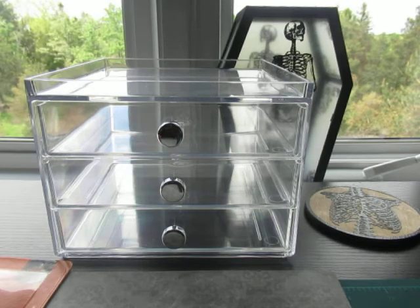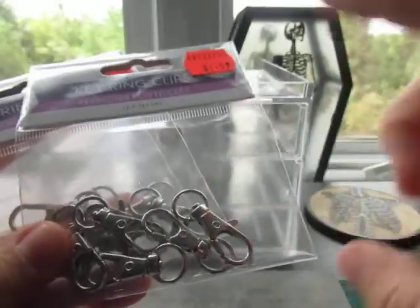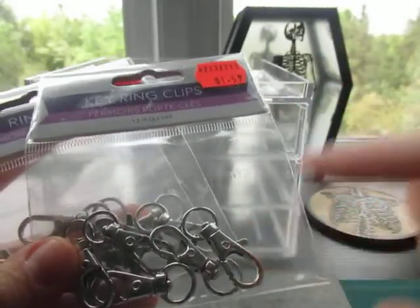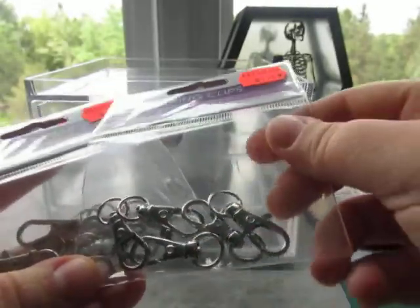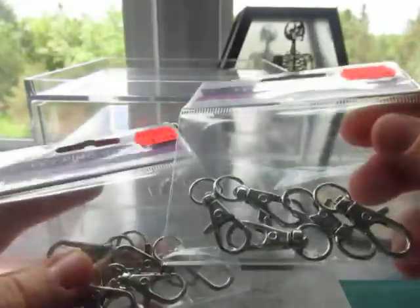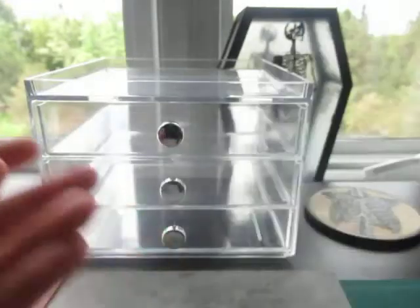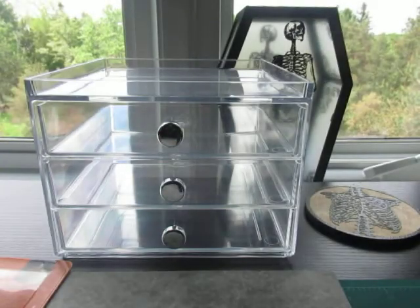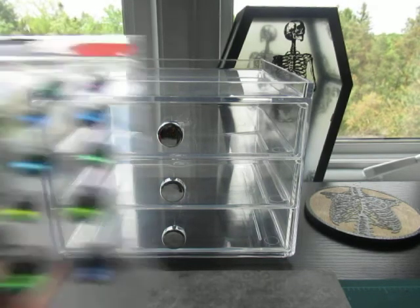I actually ran out of these. I bought three packs of these keyring clips. These are the clips I use to make my charms with, mainly. So it comes with like five in one pack. These are $1.59 each. So about three packs. These should last me for a while. In silver.